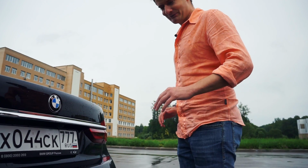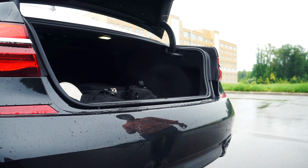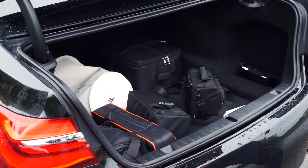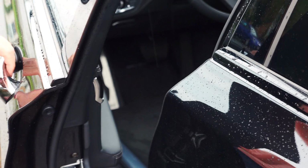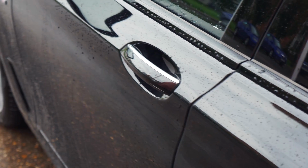I like this little touch, the way the trunk opens. As a matter of fact, you can fit a lot of stuff in the boot. It's very spacious. You can fill it with potatoes if you like going to your country house. To close it, do the same. Here we go. Take a look at how the dual-stage door closers work. They shut the doors quietly and smoothly, without any unnecessary noise.